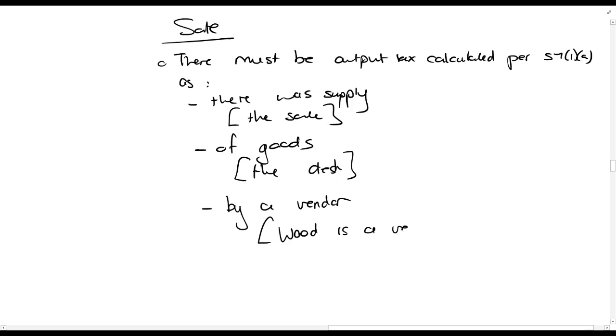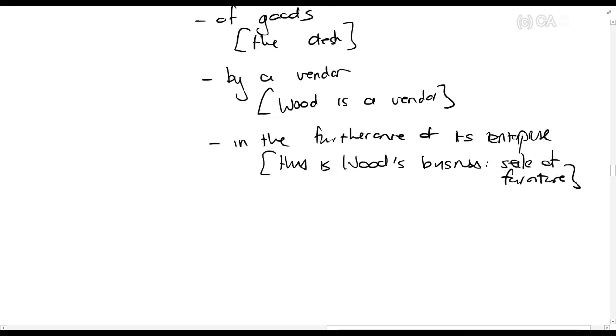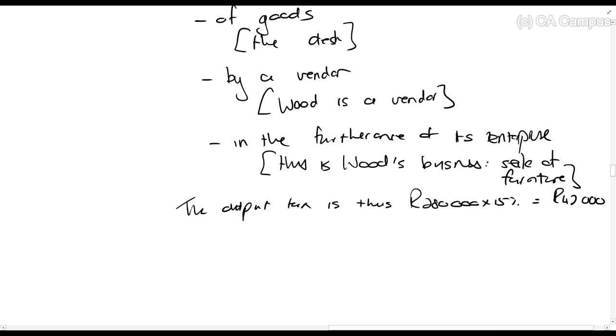Wood is a vendor, in the furtherance of its enterprise. This is Wood's business. Sale of furniture. Because remember, Wood sells it. So you can see there must be output tax. The output tax is thus 280,000 times 15%, which is 42,000. Now, remember we need to discuss any special definition. There's no special definition here.